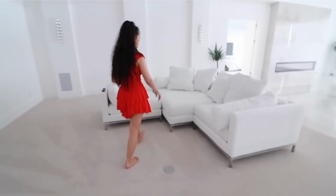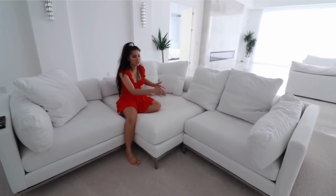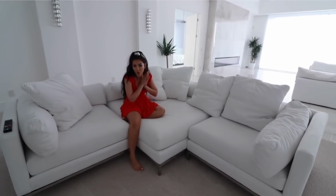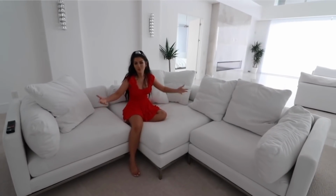I waited 6 months for this couch, and look at it. This piece does not match these 2 pieces, and they still haven't resolved my damn issue. So please, if you are watching this, I want a new couch, and I want it now, because this is like unusable. You can barely even sit on this. This is horrible. Ugh.